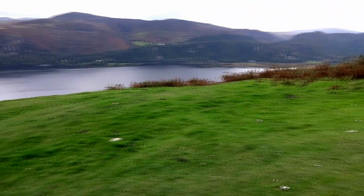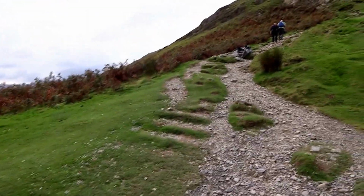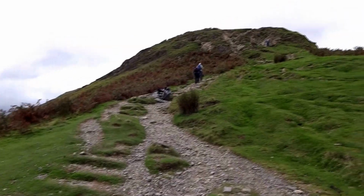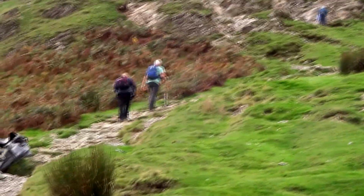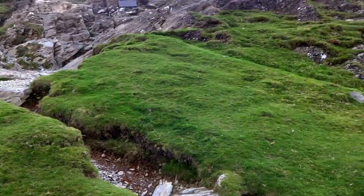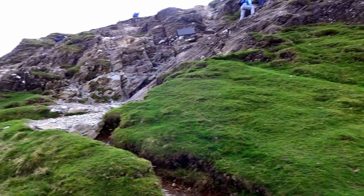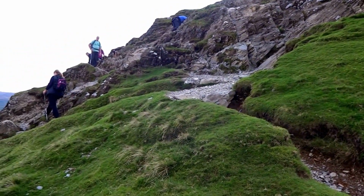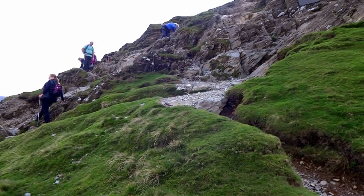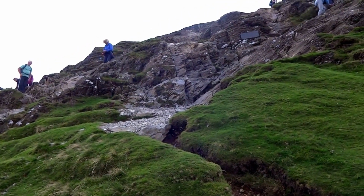Just starting to hit the first scrambly bit. A few people have gone up before us. Let's see if we manage it alright. Makes it a bit more fun. Yeah, different routes up here. Different people trying different routes. Definitely a bit of a scramble, but as long as you take your time, and going back to what I said before, being dry, you need to be dry up here.